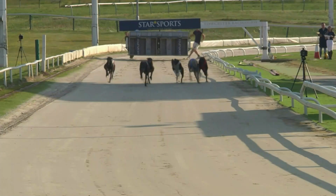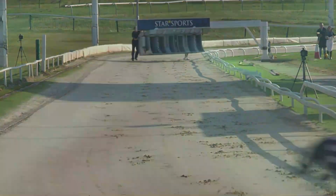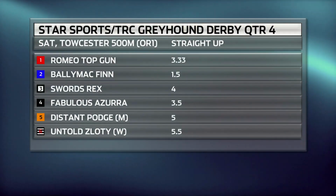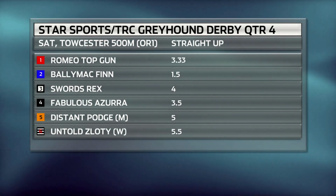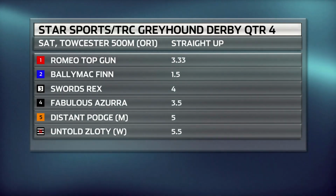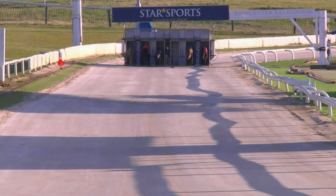They don't really get involved. You would suspect it's going to be the same again. Swords Rex 4.10 sectional smashed out, absolutely brilliant. Don't think there's any issue there. Is there an issue though with Fabulous Azura on his outside? Will she cut to the inner? Well, let's go back to round 2 where she ran from Trap 4, and we can have a look at the path she took to the bend on that occasion.